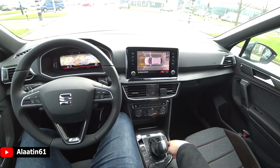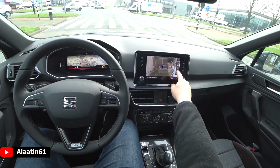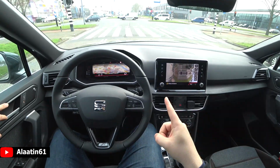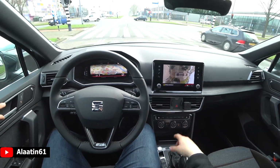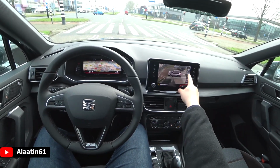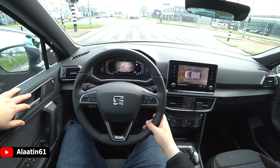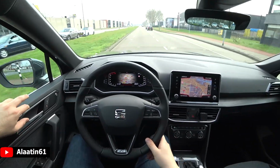The cameras are really good. 3D view, 2D, top view. Looks really good. There's a camera in the front underneath the mirrors and in the back, so you can see this image. And the quality of the camera is really good. This is the top view. And just like that, 50 kilometers per hour.